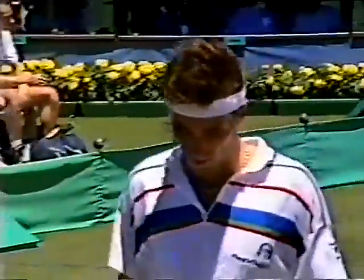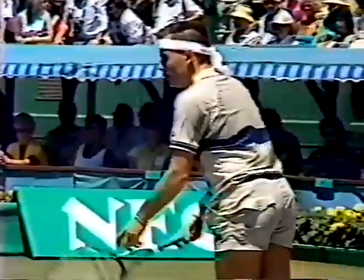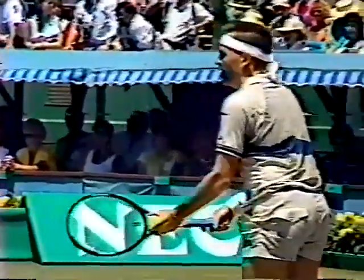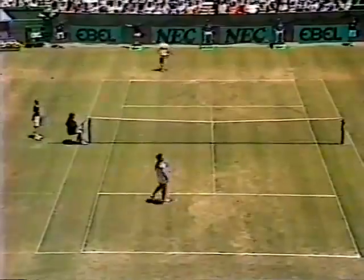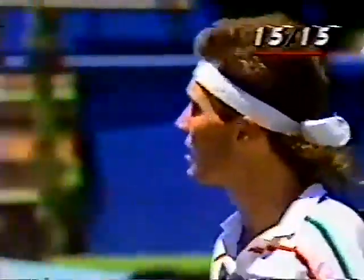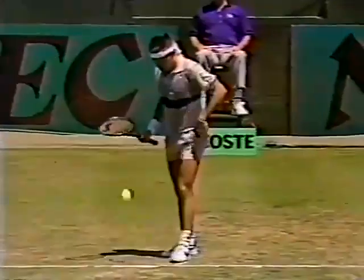Nice placement there. Cash just waiting his time. Of course, if he wins this game, Alan, he'll be able to serve first in the next set, which I think against Pernfors now could be a decided advantage. Yes. He's floated it long. 15-all. Breeze picking up, as you can probably hear through our courtside microphones.